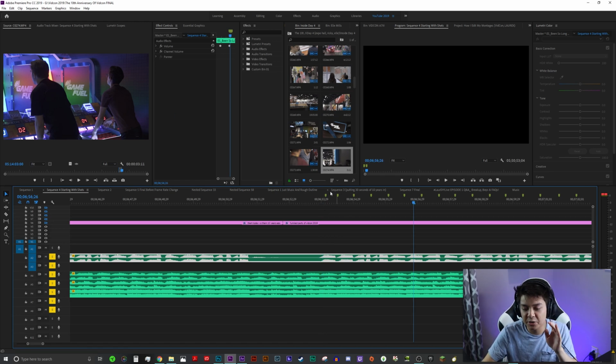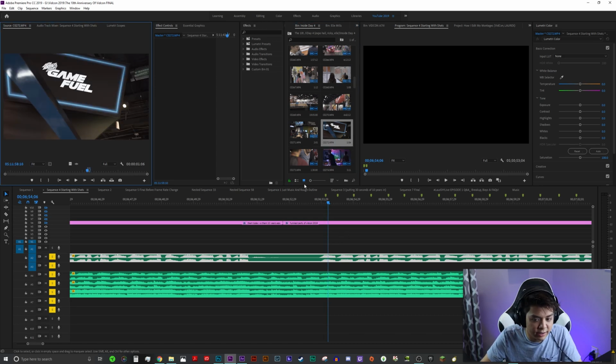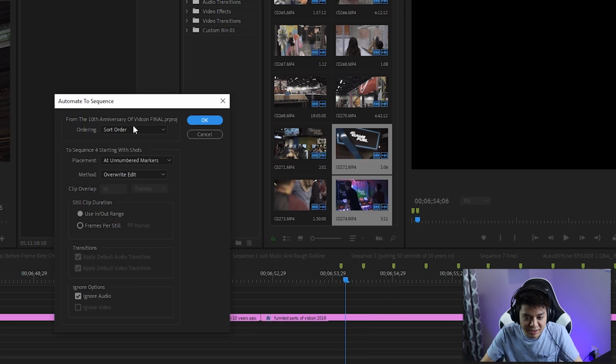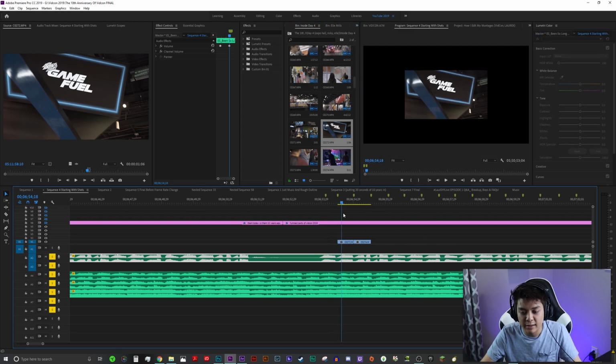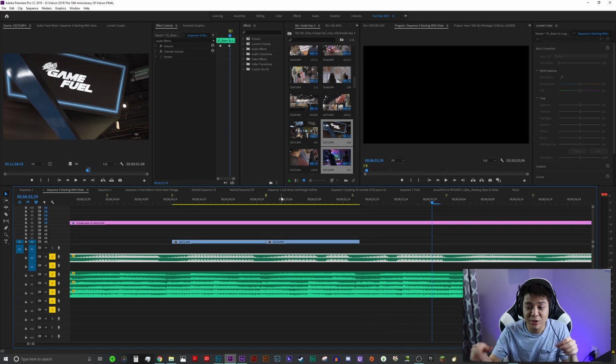And what you can actually do, it's like a fancy little trick here when you edit, so you can pick your in and out points here. So like say I want this clip and this clip. Highlight these, go to this little automate to sequence, leave it just like as it is shown here, and click OK, and it'll actually bind to those points. See? And it does it for you. And you do that with all the clips that you got until you end up having something like this.